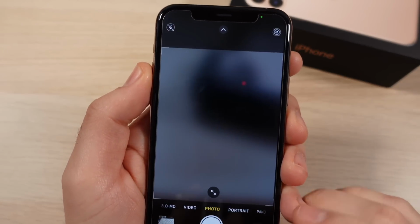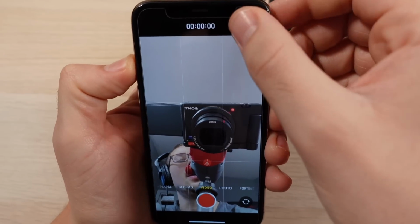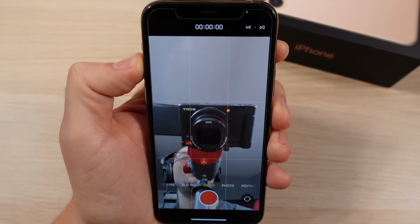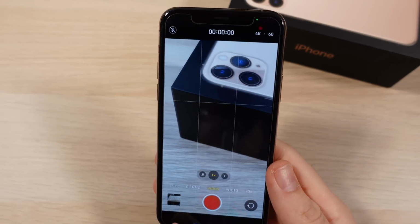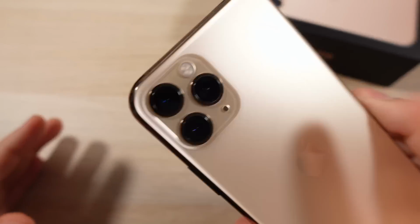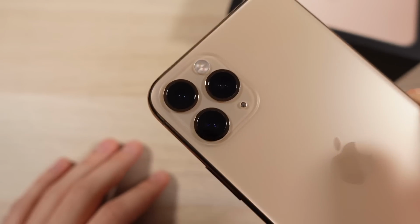It brought the first time where it matched the front-facing camera, where you can do 4K 60 on the front, and you can match up that high quality video on the rear. So super excited about that, and I'm still excited about that to this day because it was carried over into the 12 Pro. So love the cameras on here, and I think you will too.